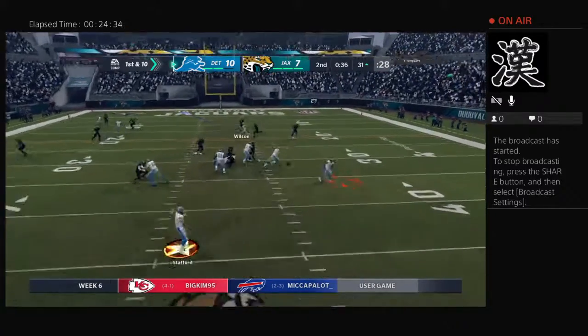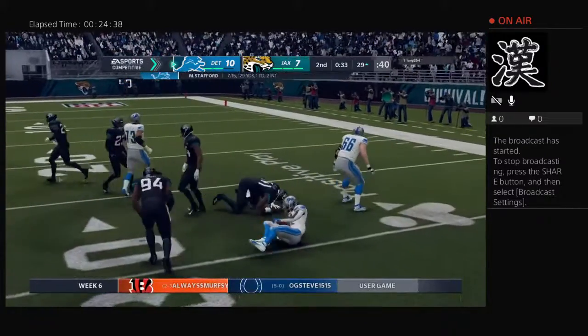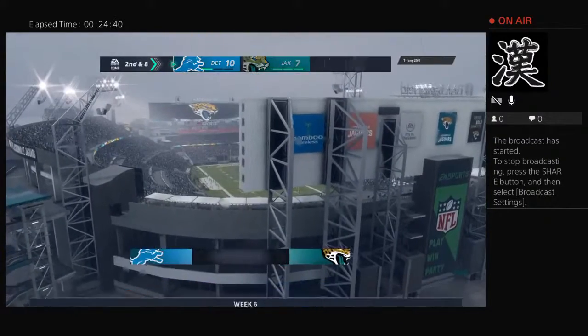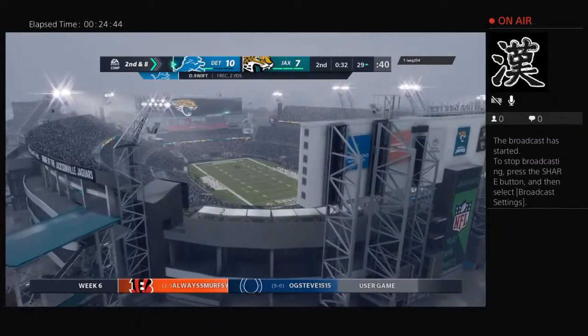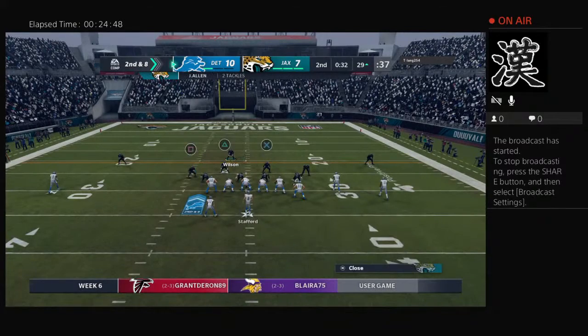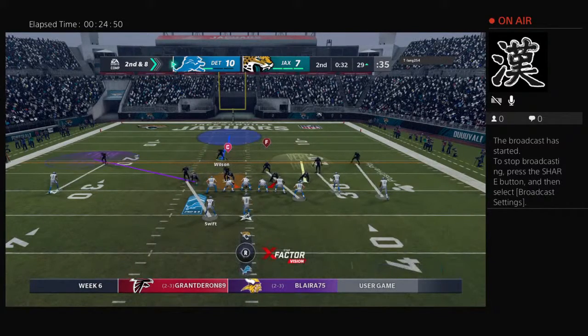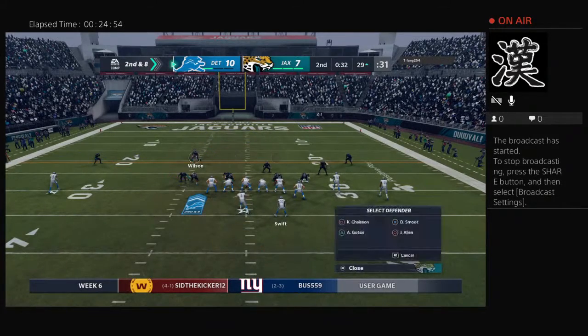Throwing again at Stafford. They'll try and set up the screen to Swift. That catch is good for only a couple. The Lions now going to use the second of their timeouts as they'll stop it with a little over 30 seconds to go in the first half of play. Here's a 4-receiver look now, 3 of those guys out to the right side on 2nd and 8.